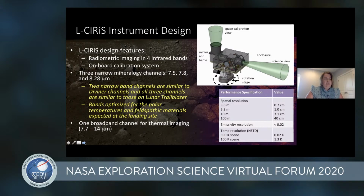We did optimize the position of these bands for 2 different things. First, for the polar temperatures, we're expecting much colder temperatures at the poles than we would for global temperatures, which is what the Diviner bands were optimized for. And we also optimized the bands for the feldspathic materials that we expect at this landing site.